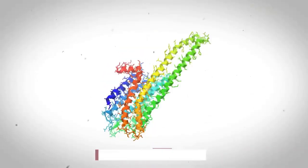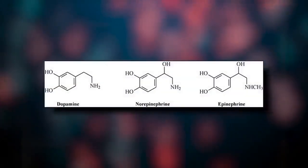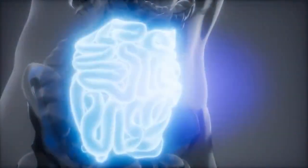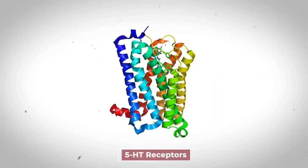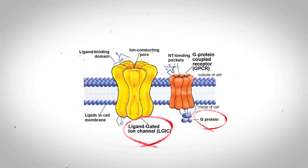Timmerman and crew also discovered that the regions most affected by DMT happen to have the highest density of serotonin 5-HT2A receptors. Serotonin belongs to the class of monoamine neurotransmitters, along with dopamine, norepinephrine, and epinephrine. It's derived from the amino acid tryptophan and is produced in both the brain and digestive tract. Serotonin binds to a group of receptors known as the 5-HT receptors. These are G-protein coupled receptors and ligand-gated ion channels found all throughout the nervous system.